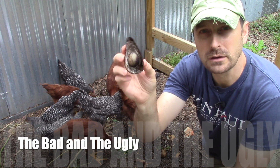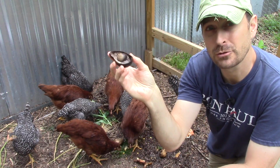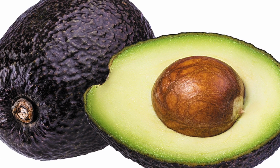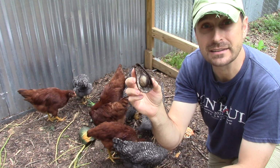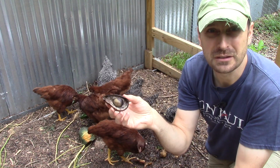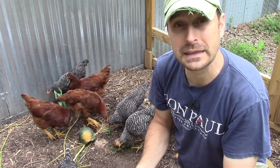Here's food number one you cannot feed them. This is an avocado. This went bad in our refrigerator. I cannot throw that in here to them, simply because it has a toxic chemical in the skin and the pit that is called persin, and it's not good for chickens at all. Although they can eat the flesh, I just wouldn't risk it at all, so we're not going to throw in avocados.